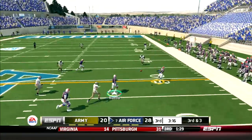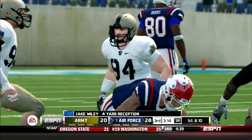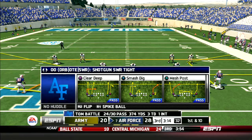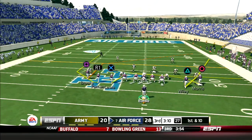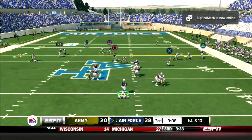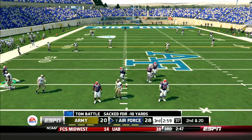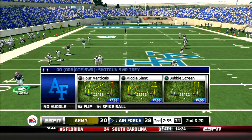Now he tries to buy some time. On the run, gets it to his man. And they make the stop at the 50. He scrambled. He's wrapped up for the sack. Sometimes it's just a relentless pass rush that results in a sack. That's what happened there. That'll make it second and nine.